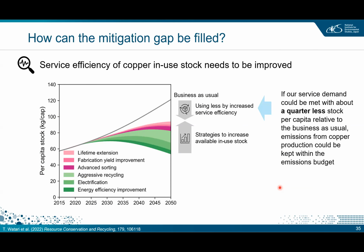And here we have a figure showing the per capita copper stock available under the emissions budget under several technology assumptions, as you can see here. What we can see is that if our service demand, like mobility, housing, and communication, could be met with about a quarter less stock per capita relative to the business as usual scenario, shown in the dark gray line, emissions from copper production could be kept within the emissions budget, even without innovation in production technology.